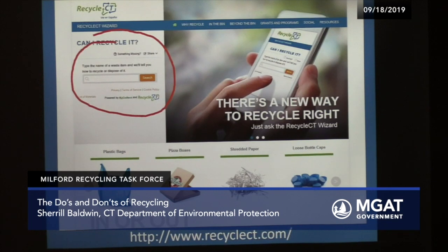And municipalities can put this on their website. I don't know, do you have it on your website? Yeah, we have a link to it on Public Works. And nonprofits can as well, and community groups can as well. The state has purchased the license so everybody can use the same device.